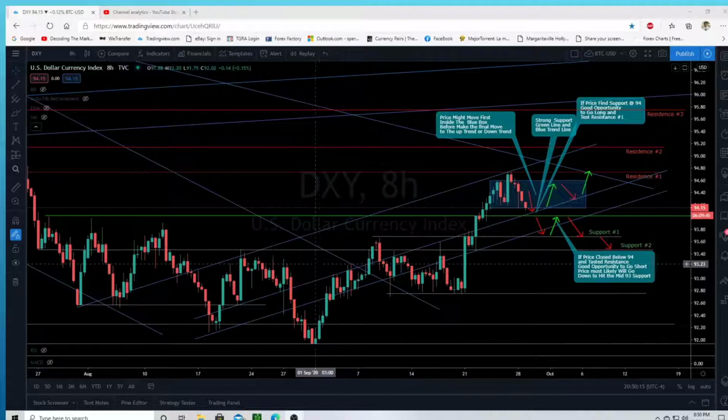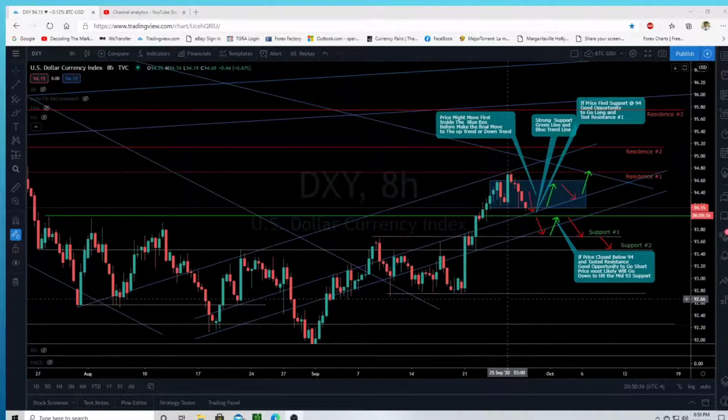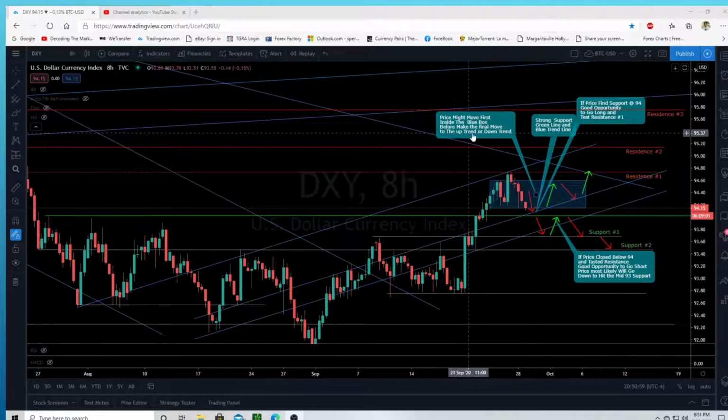Okay guys, since you already have a better idea about what the dollar did in previous years, let's get focused on present days. Like I told you earlier, we have two strong support levels right here, the green line and the blue trend line right up here. Price may touch this strong support area and resume the price, and in this blue box, the price may move first inside the blue box before making the final move to the uptrend or downtrend. So right now the price is trying to touch the strong support level.